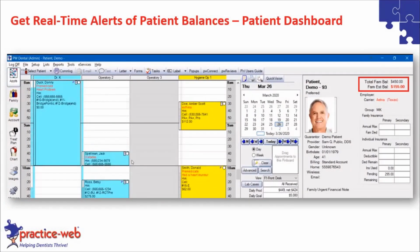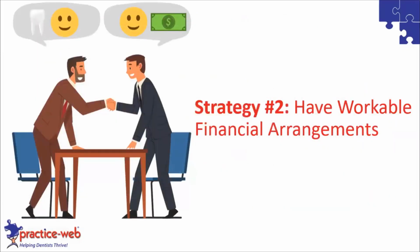All of you have this if you're on the latest version, and this will always be sitting there on the right side, so no one's going to miss it. Any patient that you're working on, whoever you have selected, the dashboard will show all of the key information you need to know. And one of those key facts is the balance and what the balances look like. So you can see here in the screenshot in the top right, there's a total family balance and family estimated balance appearing. And you can even present more information on this dashboard. It's fully customizable to your liking. This is already part of PracticeWeb, and you should be using it to help get a good eye on those analytics for your entire office. So that's knowing your numbers.